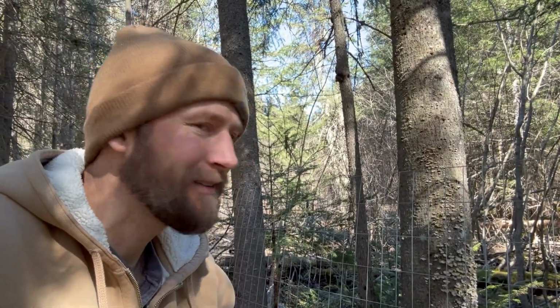Let's sit here in place for a minute and find out if our red squirrel neighbor is going to approach out of curiosity to find out what we're up to.